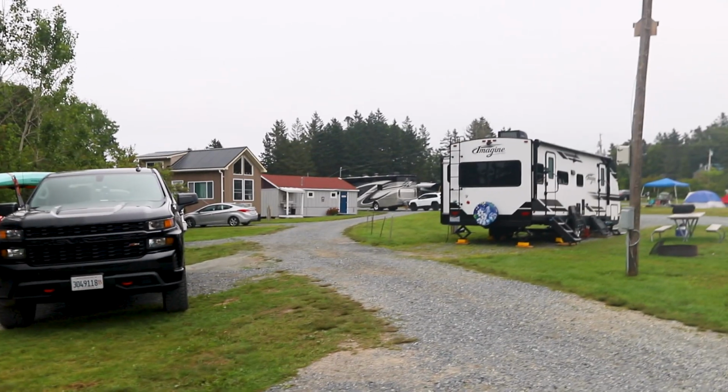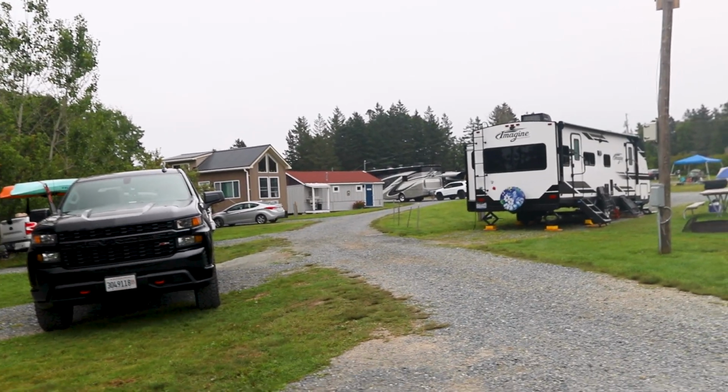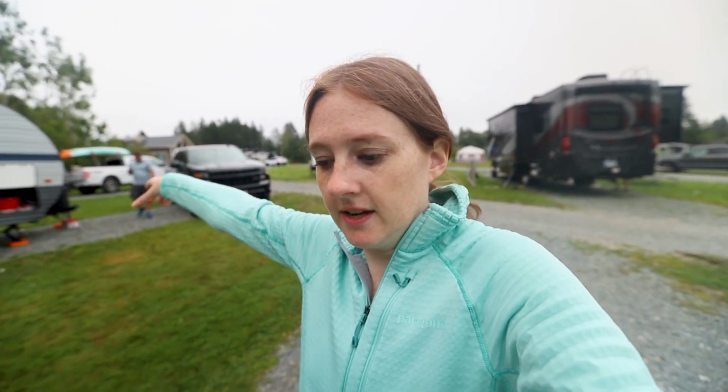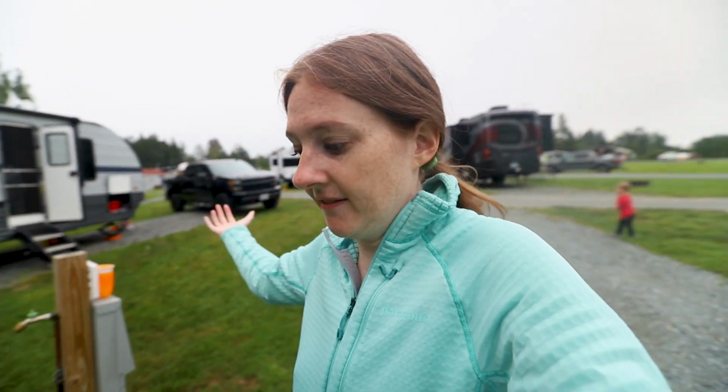There's a little shower bathhouse here too, and it's pretty nice and clean. There's also laundry located close to the office where you check in. So you can do your laundry, take hot showers, and pretty much do it all. They have all the basic needs that you would want.